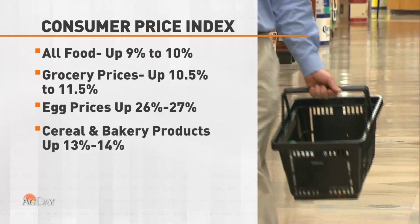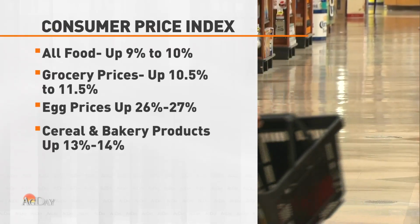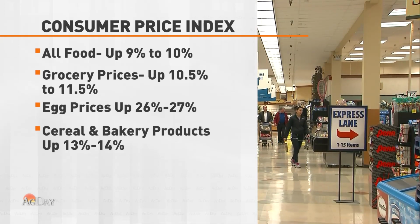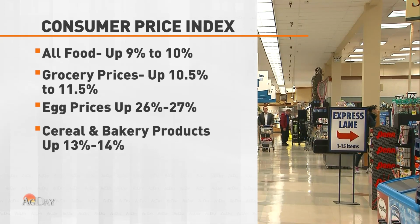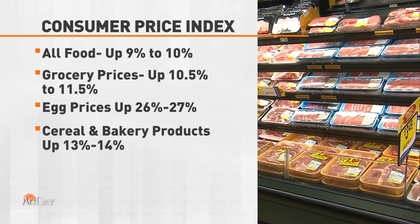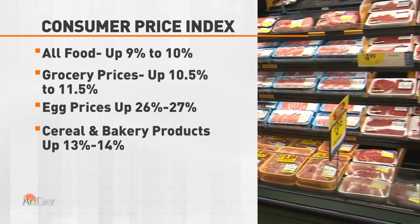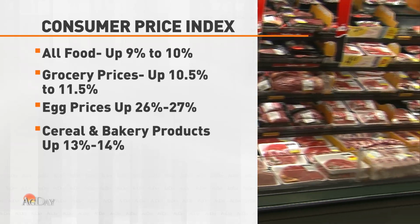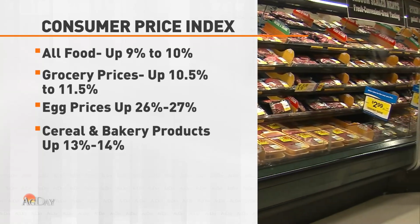Food price inflation is now predicted to be the highest since 1974. USDA releasing its latest consumer price index predicting all food prices to be up 9 to 10%, with food bought at the grocery store up 10.5 to 11.5%. Now, egg prices, they're leading the way as far as increases go. Cereal and baking products are also up.